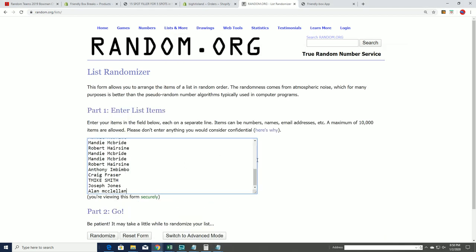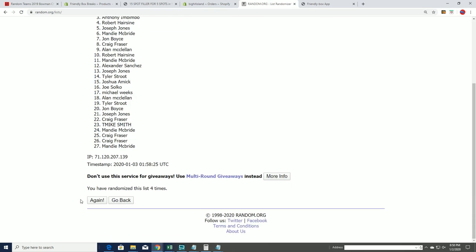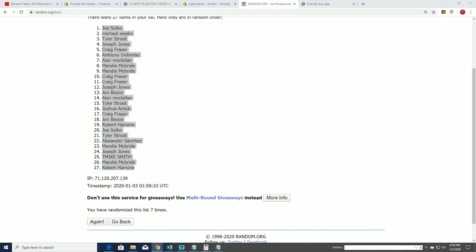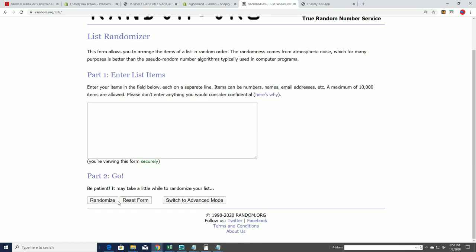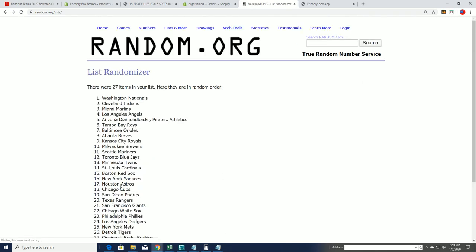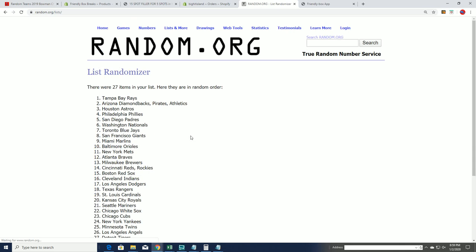Seven times through for the owner names, seven times through for the teams. We'll stack the lists up side by side. So here's our lucky number seven. And here's our team random. Lucky number seven.